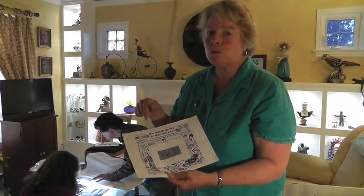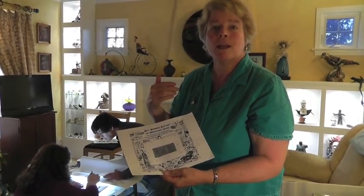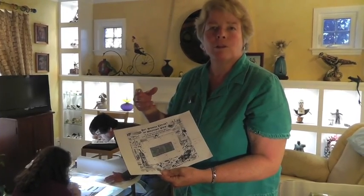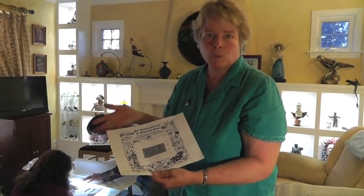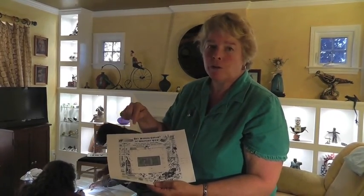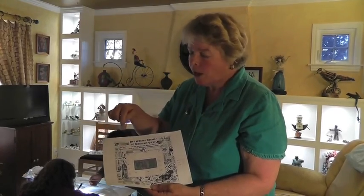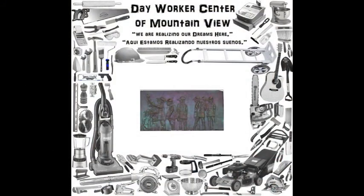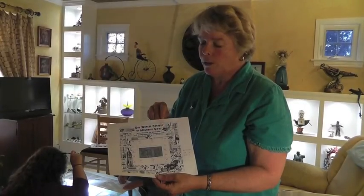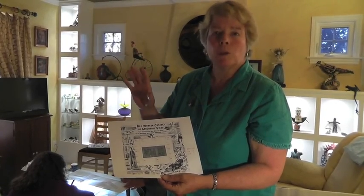Our design has changed multiple times. Now we're doing a tool collage of representative tools from all of the skills that the people who work at the center bring to the job. So we took computer images off the web of all different tools, and we put them on this grid that's the size of the mural that we want. And now what we need to do is translate this into an outline so that we have very simple lines.